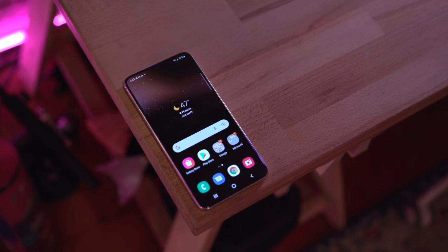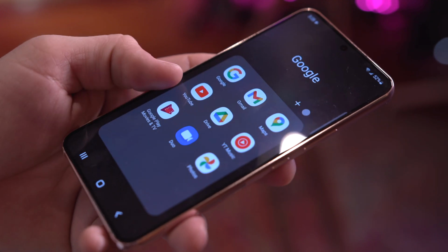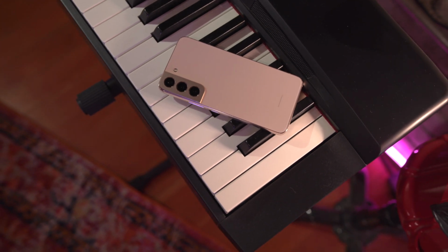Over the years, Samsung has kept its reputation for making some of the best smartphone displays on the market. And a funny side note, the original Galaxy Note from 2011 packed a display that's actually smaller than the one on the Galaxy S22.